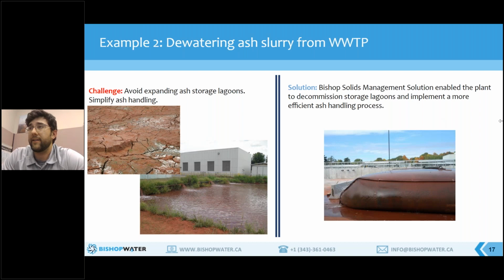And this is a slightly different example here. This one is related to a wastewater treatment facility that incinerates biosolids that are produced. The fly ash that's produced during this process, they had previously been storing it in a lagoon system direct from the facility. It wasn't a very effective mechanism for handling this type of material.